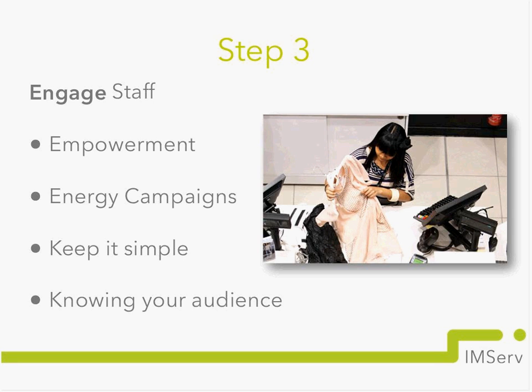Making your message simple and relating it to making savings at home is a good way to engage staff. It can also help to reinforce good behaviour, as your staff can start to see the reduction in their bills at home by incorporating the good behaviour into their everyday life, such as switching off lights when not required in the back of house if PIRs or a control system have not been installed.